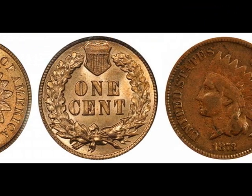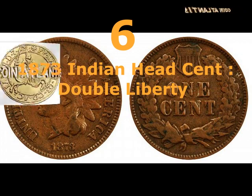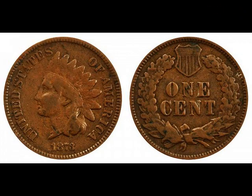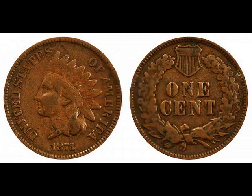6. 1873 Indian head penny, double Liberty. 1873 was a significant date in the United States. It was the year that the Coinage Act of the United States came into play. A good number of Indian head pennies were minted at the Philadelphia Mint in the same year. About 3 variations of the 1873 were seen during this year: Closed 3, Double Liberty, and Open 3. For this number, we focus on the Double Liberty variation.